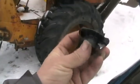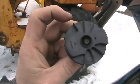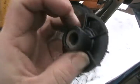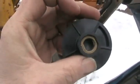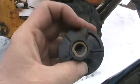Every car with a distributor has a rotor. They come in all shapes and sizes. Well, when the plastic on the rotor gets old, it deteriorates too, and you can sometimes see little spider web shadows underneath, or if it's a white colored one or something that's light colored, you see little tiny burn holes.